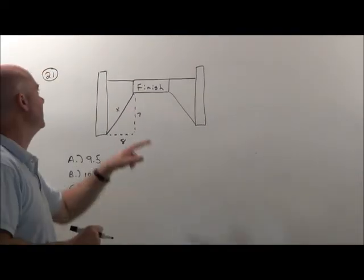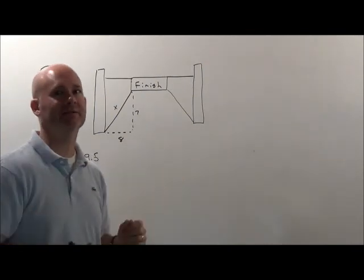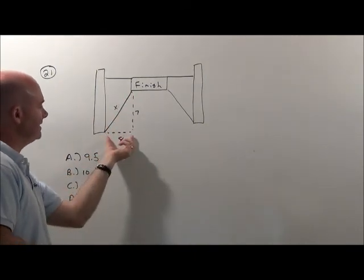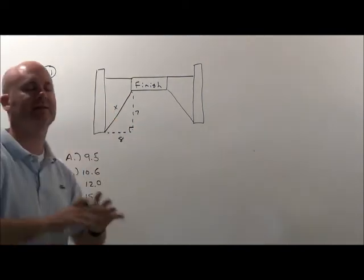Problem 21 has basically a race line at the finish, something you're not going to catch me doing. Running a race, here's the finish line. As soon as I see it, it says this is 8 across and that's 7, and this meets at a right angle, and it says find me x.